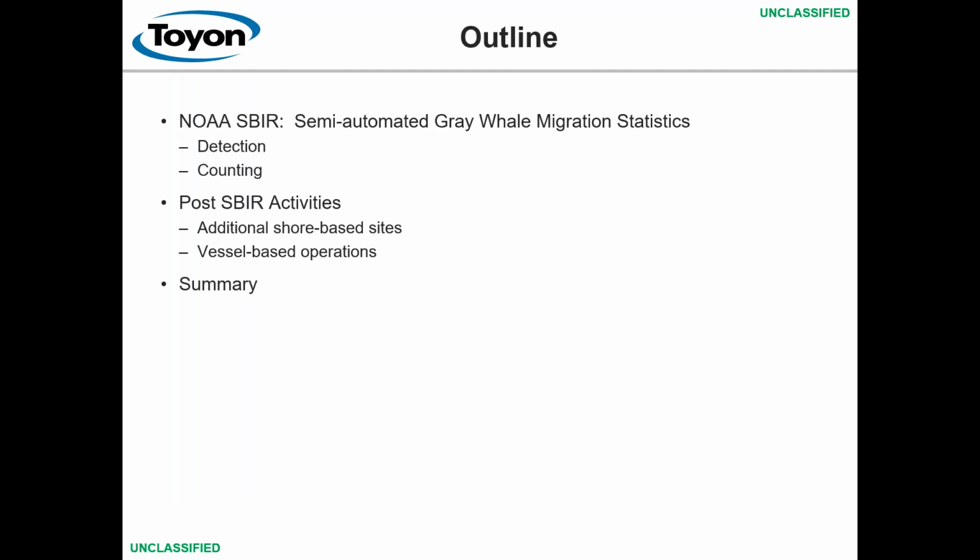So an outline of my talk is, first, I'll talk about that SBIR, where we built a prototype system to perform semi-automated gray whale migration statistics, or basically counting the whales as they go by. Say a little bit about how we detected them and some processes for counting them. And then I'll go into what we did after the SBIR.